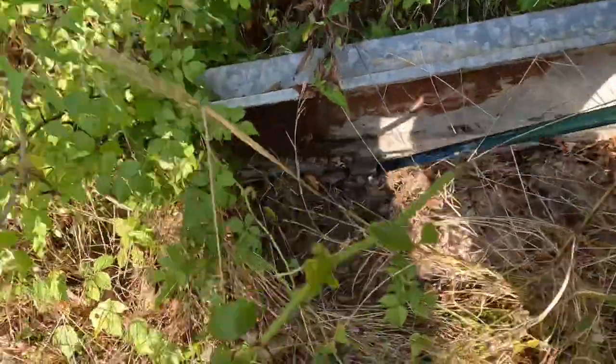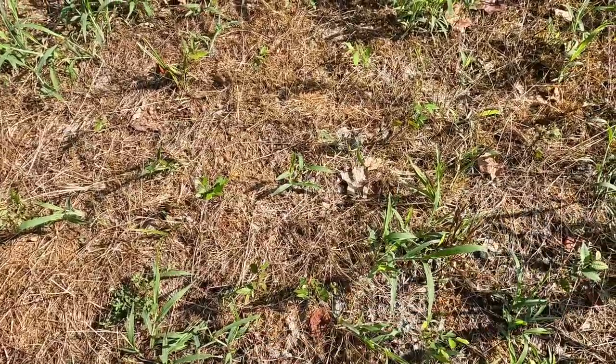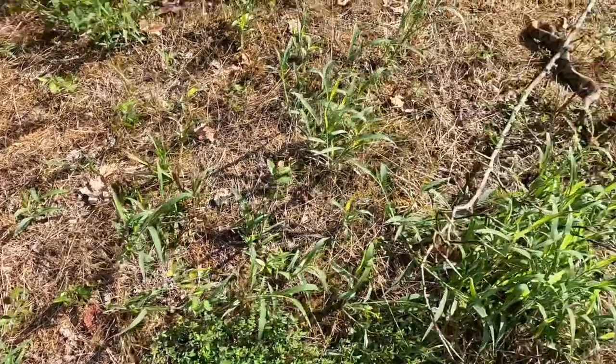Copperhead. First snake of the day. He's a mean one, dude. That's a nice one. Well, he's not blue, so we got something to get a picture of. You filming? Yeah, I'm filming.